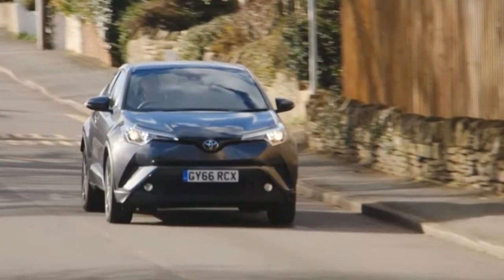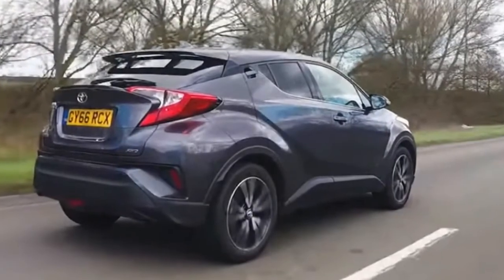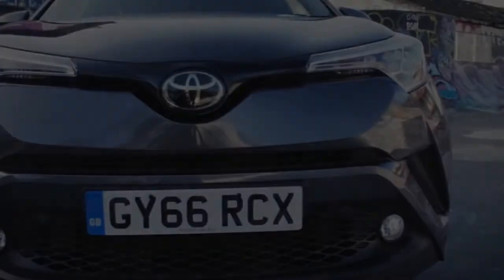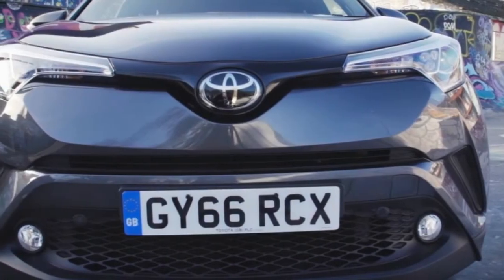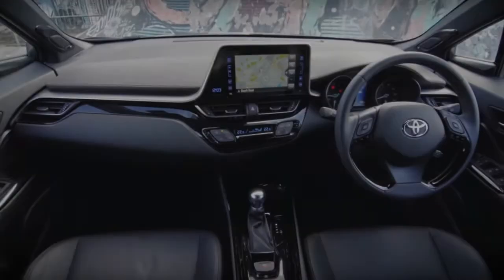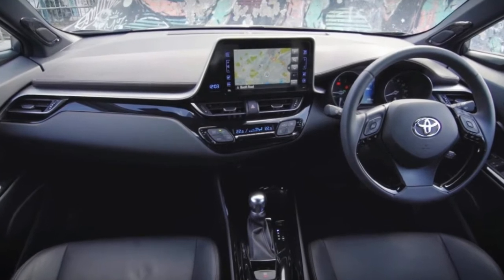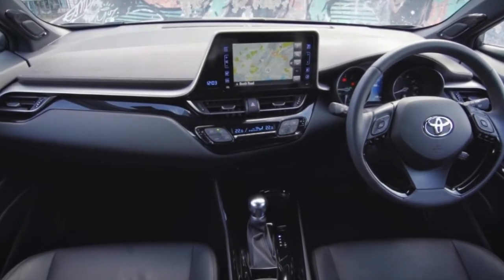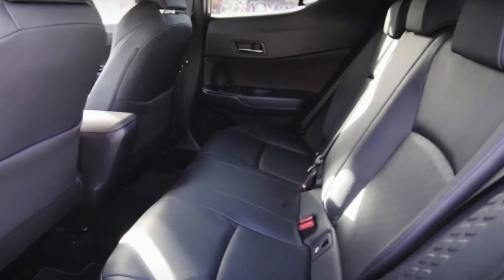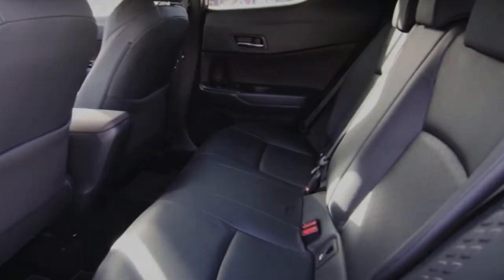Calling a car Coupe High Rider doesn't exactly bode well for how enjoyable that car is going to be to drive. But actually, Toyota has done a really good job of combining those two apparent opposites in the CHR. Take the suspension for example. It's comfortable enough over most lumps and bumps, although the four-wheel drive cars are a bit firmer than the two-wheel drive models. But it's still stiff enough to make sure the body doesn't roll all over the place in bends.